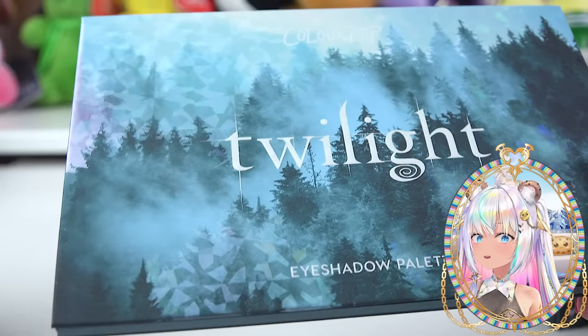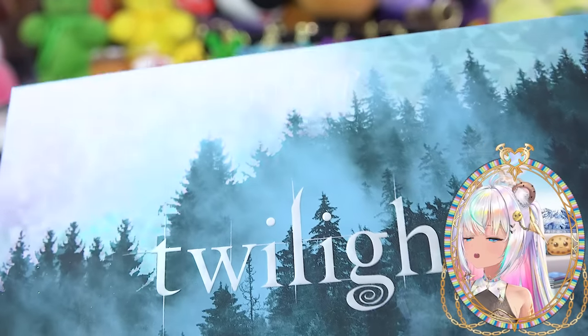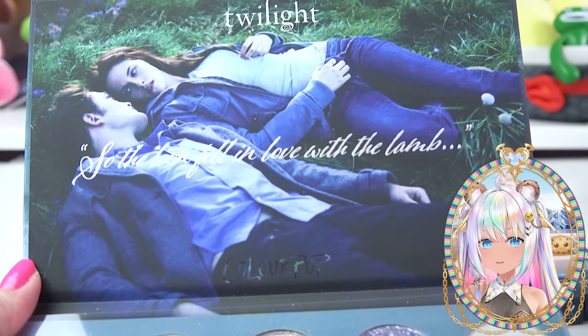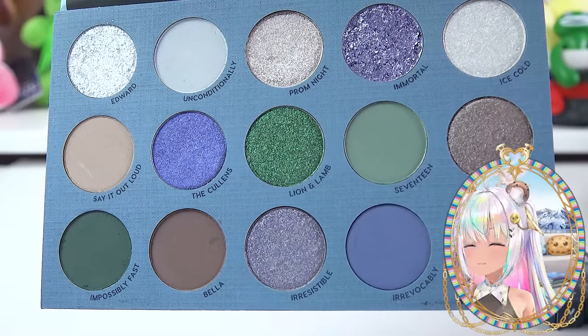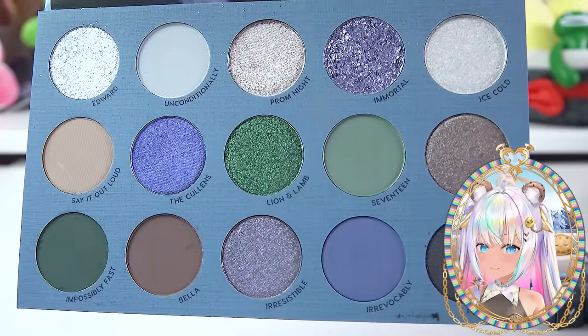And finally, we have the beautiful palette. The cover is so pretty. It's got Edward and Bella right on the top. And I love this color story. It looks so fun. So I couldn't wait to do this video. So now I can finally use this.